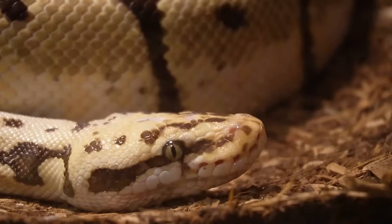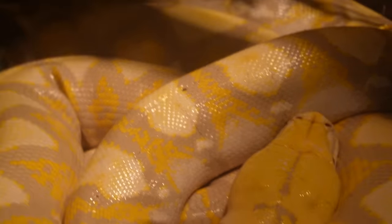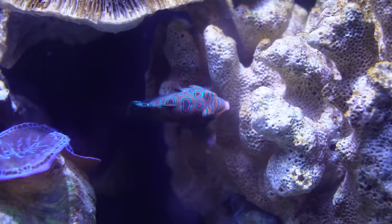Those are not extinct. It's like a big rock. It's a tortoise. The ball python. This guy's hiding back there. It's a little dart frog. We gotta wait till he comes out, but look how cool his pattern is. Oh, like right there. Yeah.